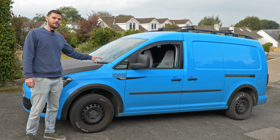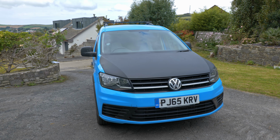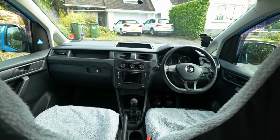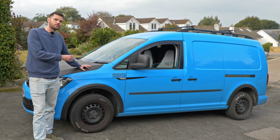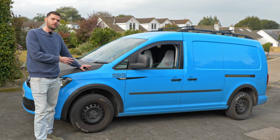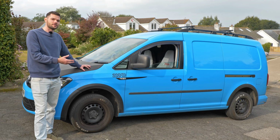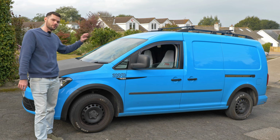So the Caddy I've got here today is the Caddy Maxi, which means it's the long wheelbase version, and it's ex-British Gas, which you can tell from the bright blue paint. Being ex-British Gas, it's got loads of extra features and a higher spec inside the van as well. The Caddy Maxi has a cargo space of 4.2 cubic meters and a load length of 2.25 meters. So you get loads of space in the back of this van, but you're not paying that expensive price tag if you're upgrading to the bigger vans such as the VW Transporter. It's really nice and nimble to drive around, but you get lots of space in the back.